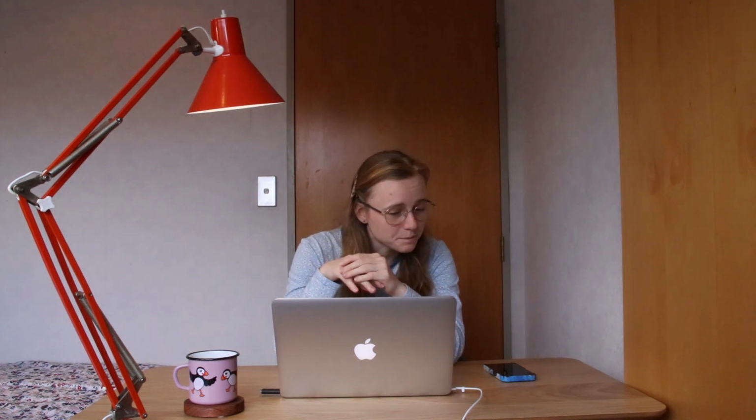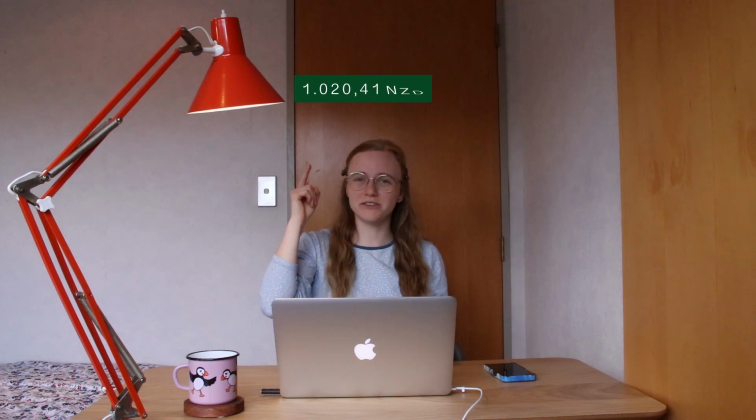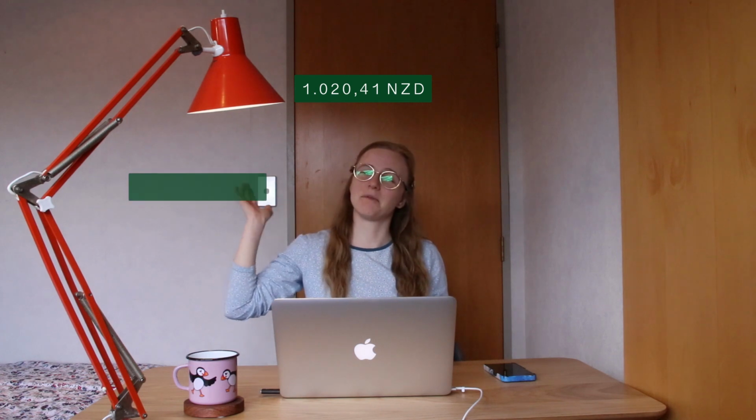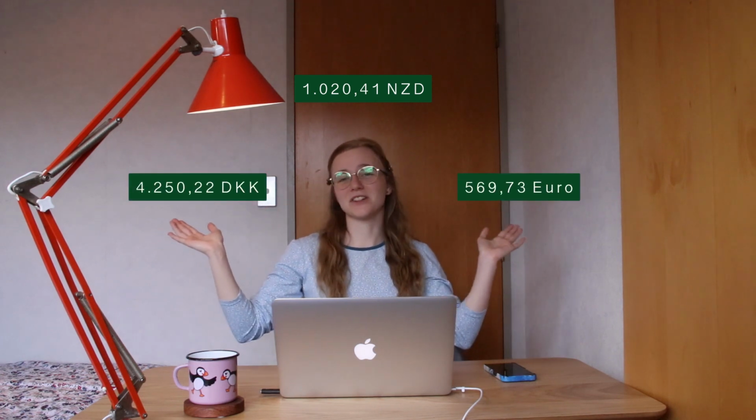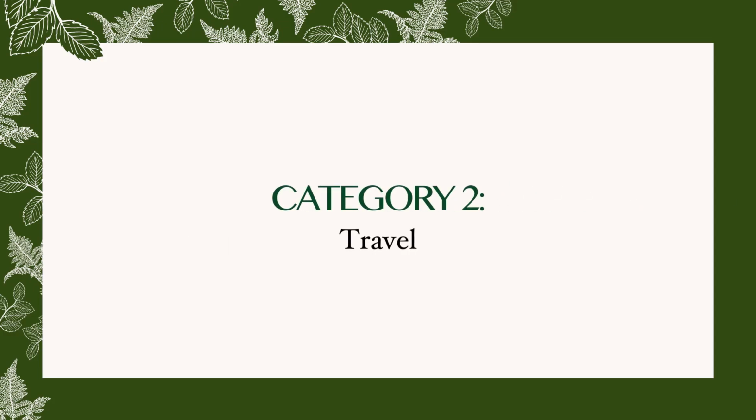Because my partner and I were living together but my partner wasn't on the lease contract, we needed to get a legal document about our residency, or where we lived, and we had to pay for that. And of course I needed to get a chest x-ray, which was also kind of expensive, so I went all the way to Copenhagen to get that. So my first category ended up being 1,020.41 NZ dollars, and this is how much it cost me in Danish crowns, and this is how much it cost me in euros.